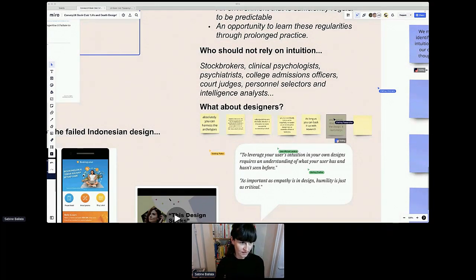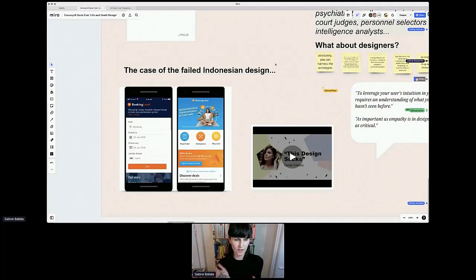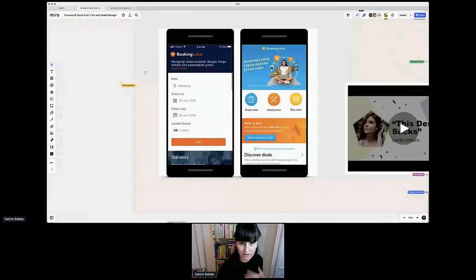I'll tell you about one more example from the book. And that example was about a Dutch team who, under lots of pressures that you're all probably familiar with, you know, not enough budget, not enough time to do research, all those things, were tasked with redesigning a booking app in, oh my God, Indonesia. Yes, it says it right here. And they applied a lot of strategies and aesthetics and patterns that they used from Europe. And that's the design on the left, the one that doesn't have many images and isn't so bright. Booking Local is the name of the app.